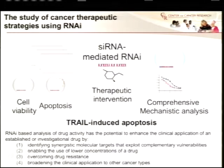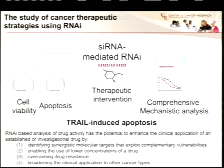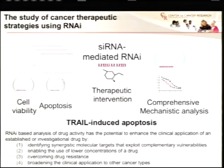So what's the reason for doing this? Well, there's a number of different reasons why RNAi has proved very useful in studying drug activity, because it can give you a way of looking for synergistic molecular targets that might exploit complementary vulnerabilities. A huge amount of cost goes into looking at combination trials for drugs, because particularly now you usually have to use multiple drugs. And those are very expensive trials to do. So if we can get some sense of what would be a good combination, this may accelerate that process.